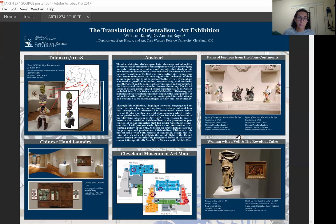So I've situated the Revolt at Cairo sketch with the woman in a veil by Jerome. Physically, they are kind of out of the way, but chronologically, they are almost 100 years apart, so that's important to note. But they still represent very similar ideas about Orientalism.